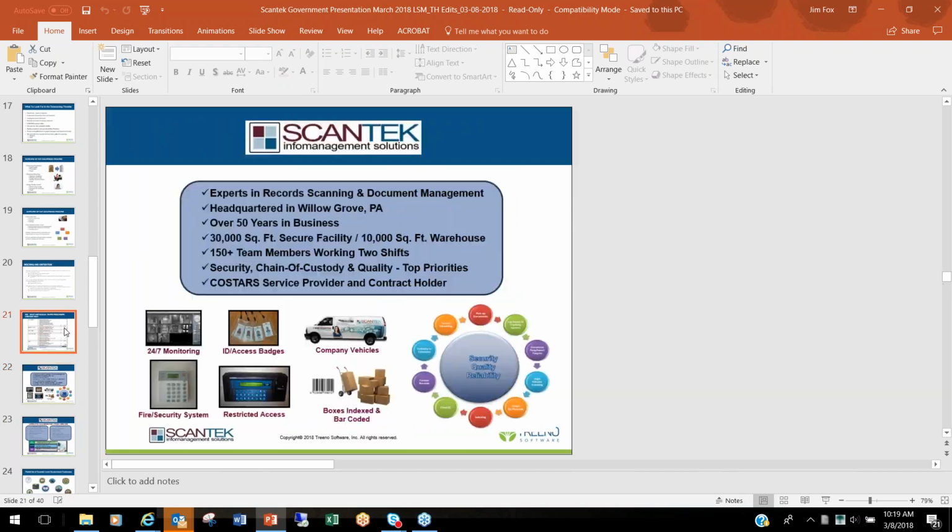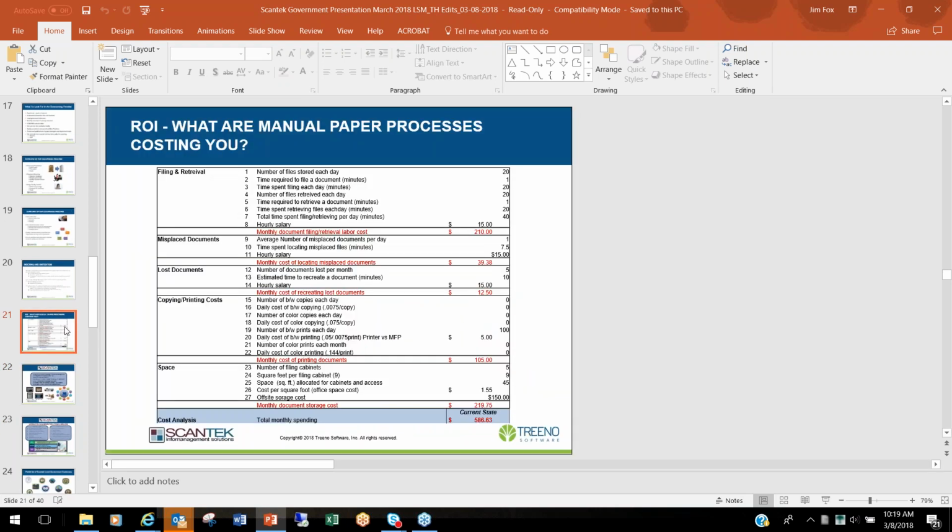And you can see, I'm not going to go through every one of these line items. It's essentially 5 key areas that we look at: filing and retrieval, misplaced documents, lost documents, copying and printing costs, and space. And this ROI calculator really takes a look at each one of these components, how much time you're spending in each of these areas. And of course, at least in the case of space, how much space. But for instance, if you look at the top one, filing and retrieval, item number 1, we look at how many files are stored each day. Number 2, what is the time required? And then 3 is to calculate how many minutes each day is spent on that.